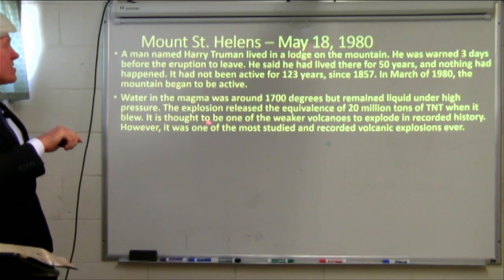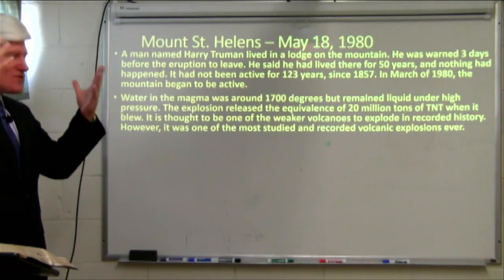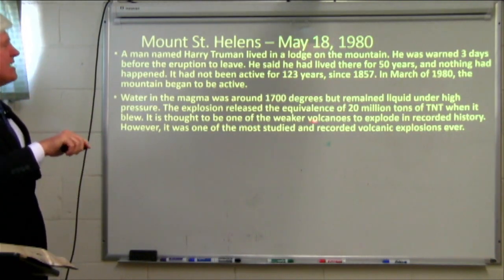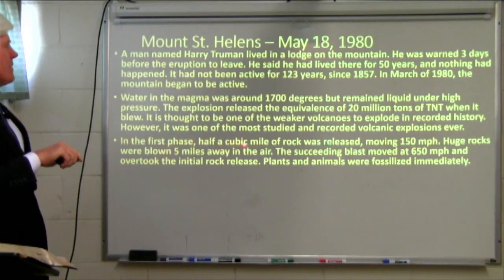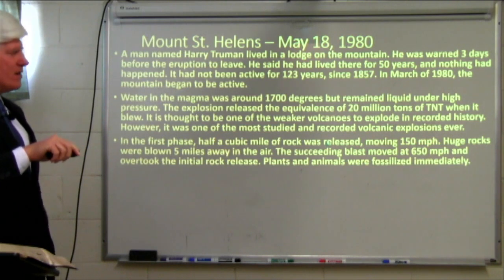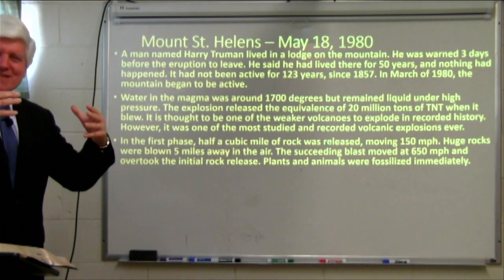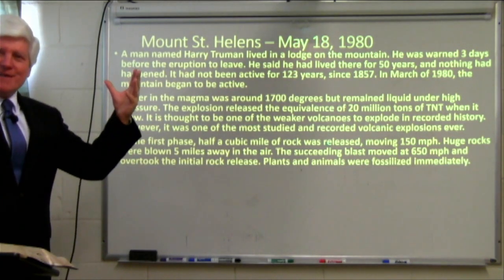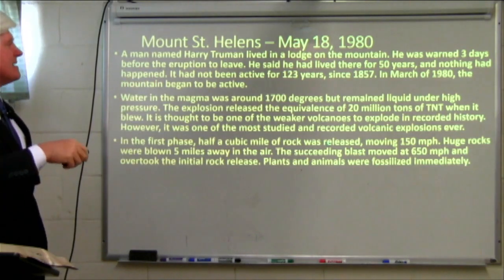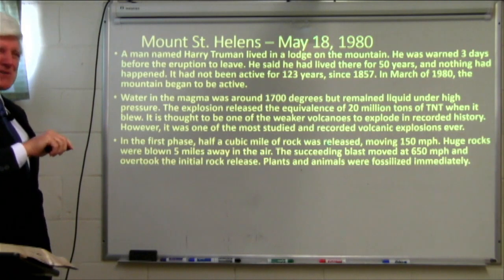And as I mentioned a moment ago, it's considered to be one of the weaker volcanoes in recorded history. I mean, it's very powerful, but it's not one of the stronger ones. However, it's one of the most studied and recorded volcanic explosions ever. In the first phase, half a cubic mile of rock was released, moving 150 miles per hour. Again, that was recorded. Can you imagine that amount of rock moving that fast, the destructive power it would have? Can you imagine that during the flood, multiplied all over the planet? Huge rocks were blown 5 miles away in the air. That's hard to imagine, too, isn't it?